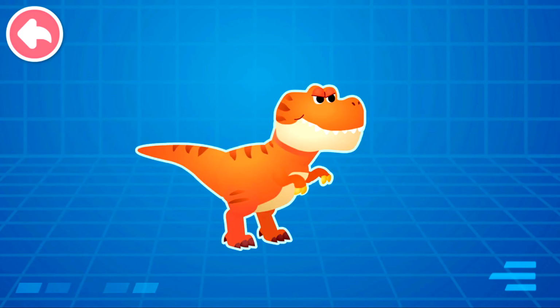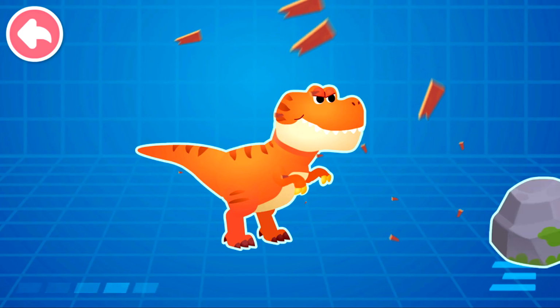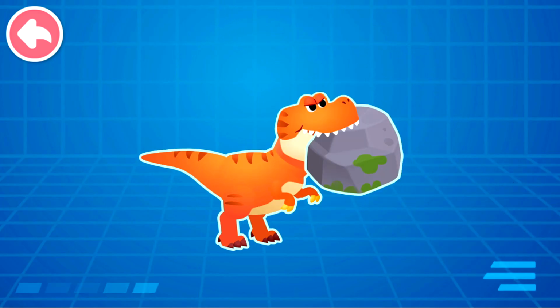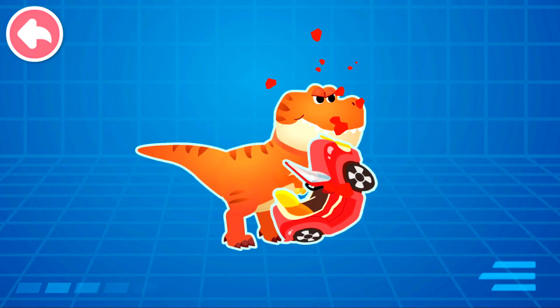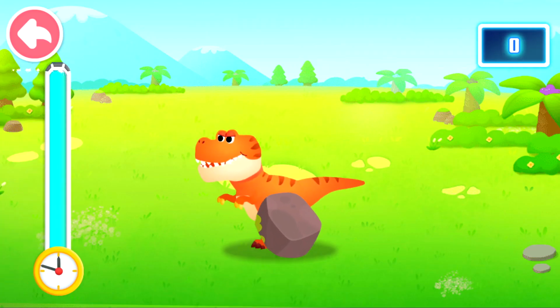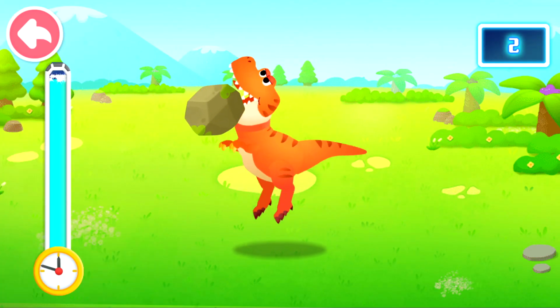That's awesome! Let's see how powerful the bite of the Tyrannosaurus Rex is. Flesh. Bone. Tree trunk. Boulder. Small car. Wow! Throw a rock at the Tyrannosaurus Rex and see how strong its teeth are.